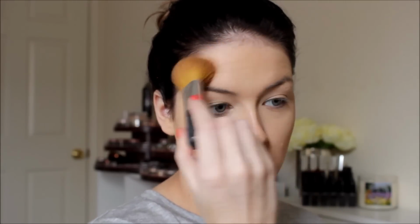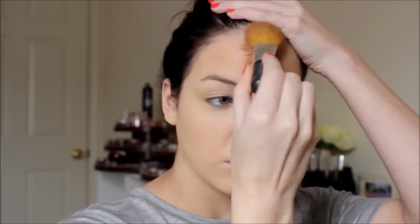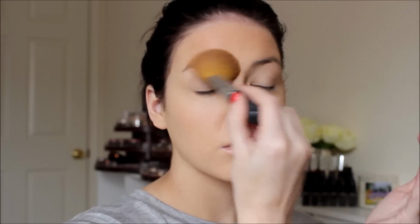And speaking of orangey, I am using my favorite bronzer right now. It is MAC's Give Me Sun. Now, this is not going to be for everyone. If you do find that bronzers or foundations oxidize on your skin and turn orange very easily, I would probably stay away from this one because it is very warm. My skin tone is very neutral to warm. It does pull a lot of warm undertones, so I can get away with this.